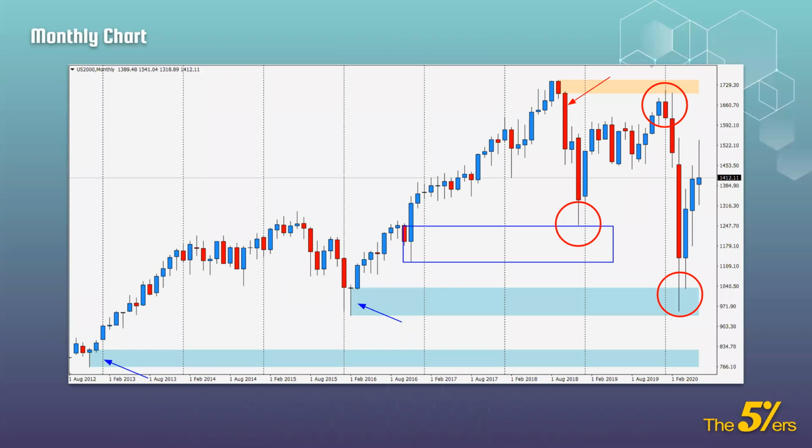So let's take a look at this monthly chart, in this case the Russell 2000. Since this index is of 2,000 stocks and it's not tilted towards very big stocks, as in the case of the NASDAQ or the S&P, where you have the big five, Microsoft, Google, Amazon, etc., it is more accurately presenting the real economy.